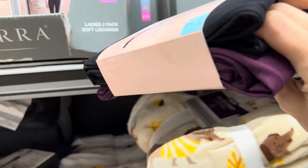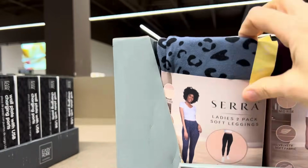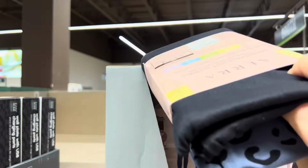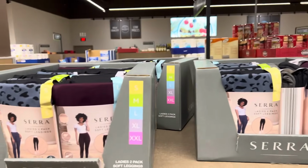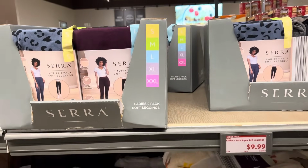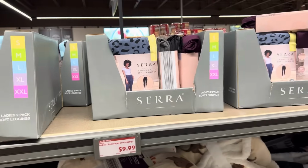$9.99, here's purple and black back there. And we've got like a blue leopard on the front and then black in the back. Gray and black is an option. And I think those are kind of the three that I'm seeing, from small all the way to extra, extra large if you're interested in those.